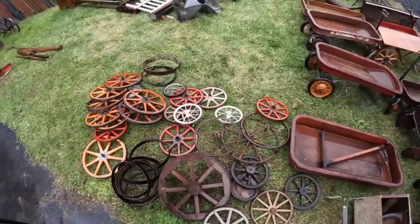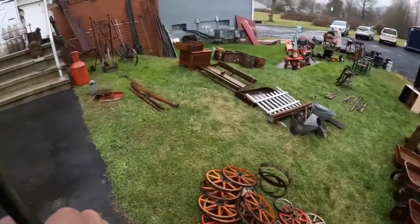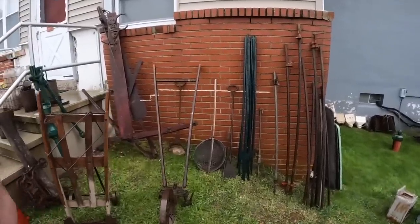A great Brimfield piece right there. Look at all those wagons. So it's supposed to be an antique sale. These look kind of like the barn find antiques.